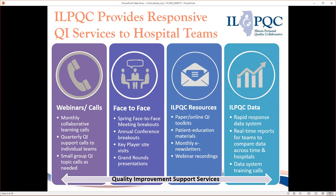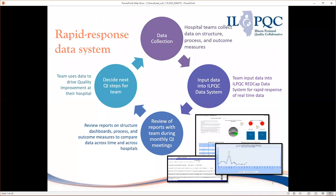We also provide lots of education materials. We have some really exciting things coming for both basic and for PVB. We have our monthly newsletters and then also these recordings. And then last but not least is our ILPQC rapid response data system and our real-time reports. Our rapid response data system is something we are extremely proud of at ILPQC, and that is very sought after and discussed by other PQCs across the nation.